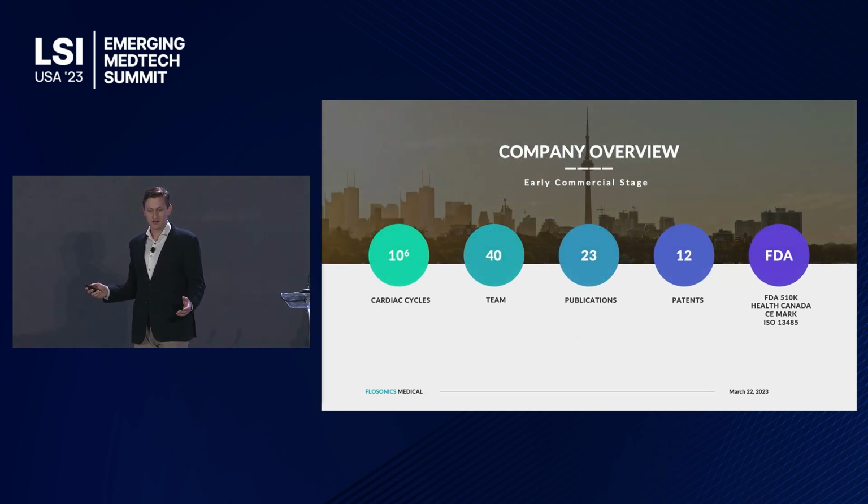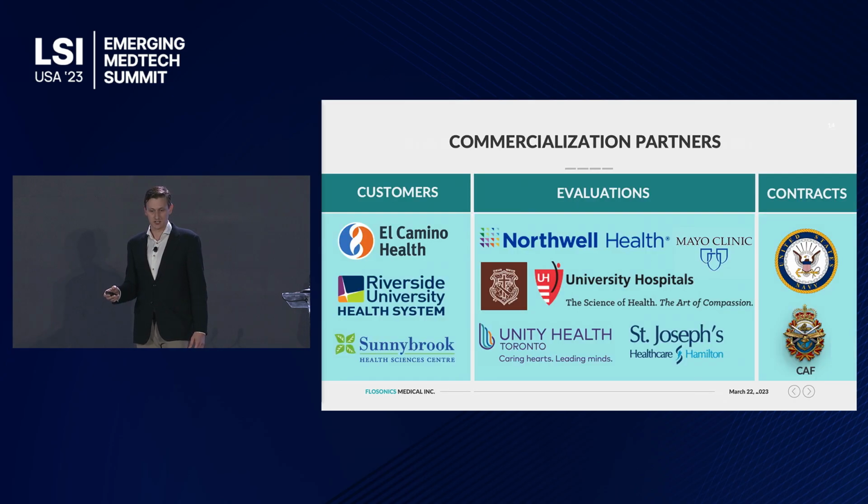Now, a little bit more context: the company has 40 employees. We have 23 peer-reviewed publications and 12 patents. We have FDA clearance, Health Canada clearance, and CE mark. We operate an ISO 13485 manufacturing facility in Toronto, Ontario, and we're in the early stages of commercialization. We have a proprietary Doppler database of over 1 million cardiac cycles, and we're using it to drive our data analytics engine, which powers our automated Doppler interpretations that are presented to the clinician at the bedside.